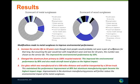The next thing she did was change the aluminum material from primary, which had no recycled content in it, to 100% recycled material. Now, this improved the performance drastically by 80%. But again, this made aircraft travel the highest impact category. The third modification was to use glass manufactured locally and transported locally. Now, this maintained the performance at 80%, but aluminum again became the highest impact. So again, this was just one example from one student in the class.